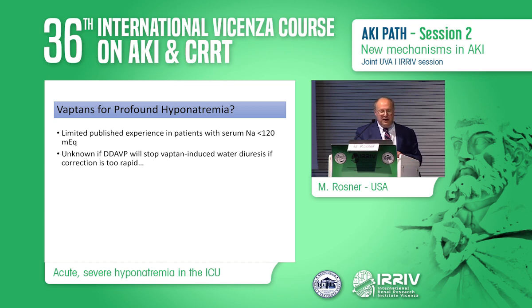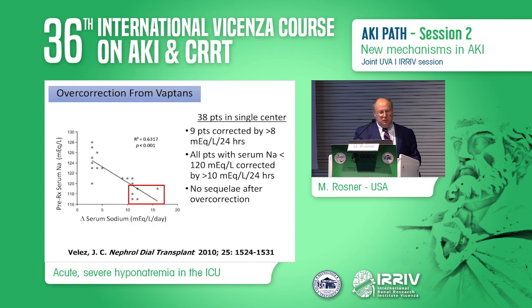So again, what about Vaptins for profound hyponatremia? There's limited published data with patients that have very low serum sodiums. The other thing that we worry about for these patients is that sometimes you can really slow the rate of correction by using DDAVP. But if you have a Vaptin that you've given to the patient, you can't do that because you're blocking the effects of the DDAVP at the vasopressin receptor. So this is the patients that can overcorrect from Vaptins. You do need to be careful.